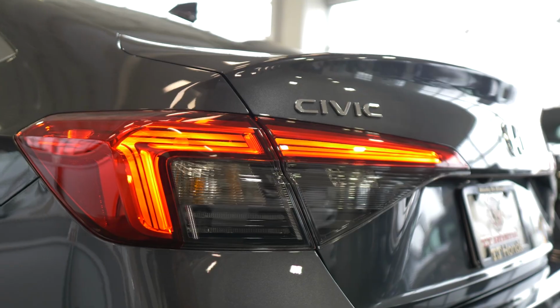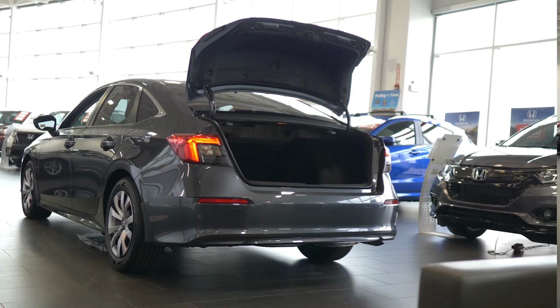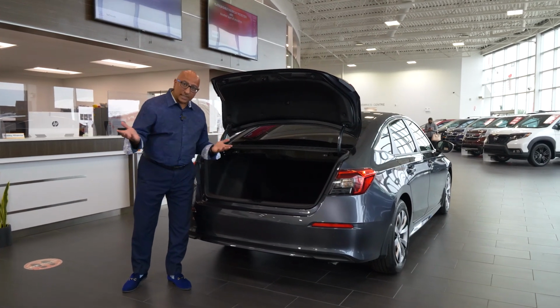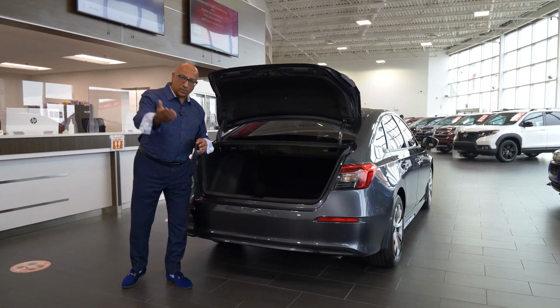They are also LED. Now, when we look inside the vehicle, you'll notice that the trunk is cavernous. It's huge. It's also got a 60/40 rear split seat. So if you needed to get something in a little bit longer, you can definitely do that by folding down the rear seats. So let's come on around.